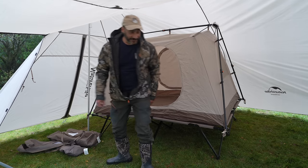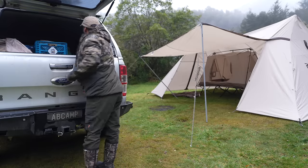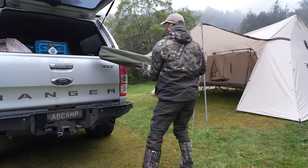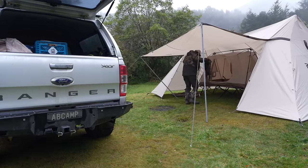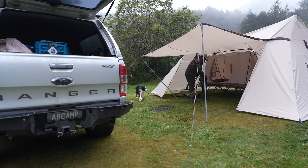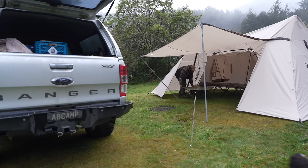Let me bring the rest of my stuff in. I don't know what's happened to Bruno. Bruno! All right, we've got Bruno's dog bed, just to keep him off the floor when we're sitting in here, while he's sitting next to me. Hello. What's this? Is that your bed? Is that your dog bed? Look at that. Not that he's going to sit in it.